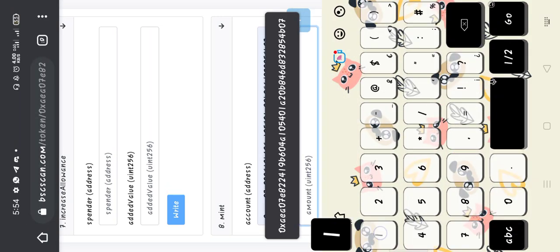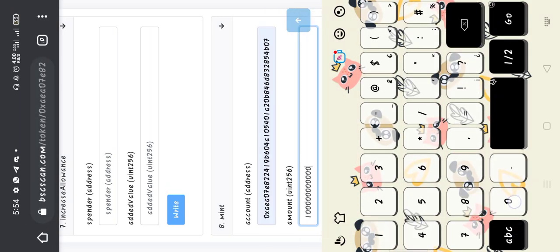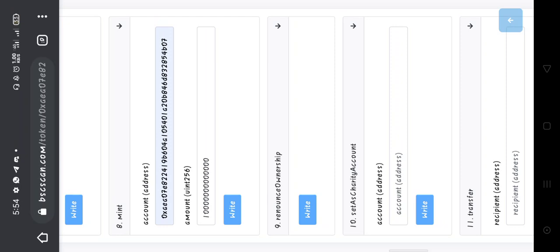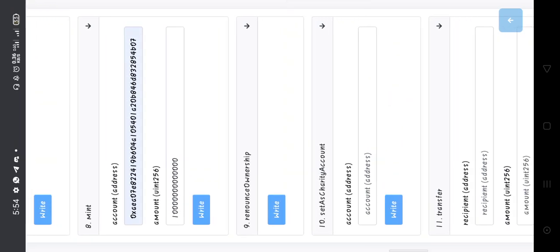You just put it in and click on right. Boom. It says, please connect to Web3 provider, that is MetaMask or Trust Wallet. Once you click on it, it will mint new coin. That new coin will be in his wallet, and you just go and sell. That is the danger of this thing. So when you see it does run, no point buying the coin, all right? Once you see it, no point buying the coin. So that is just one of the things you need to check.